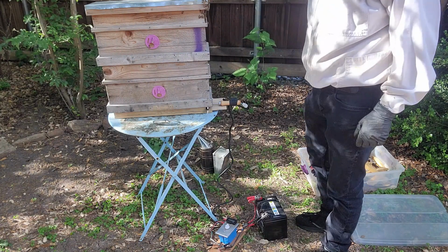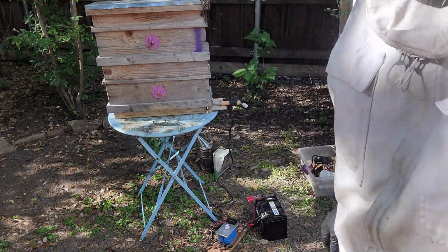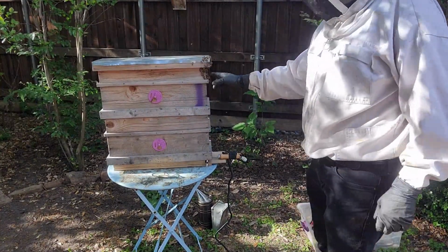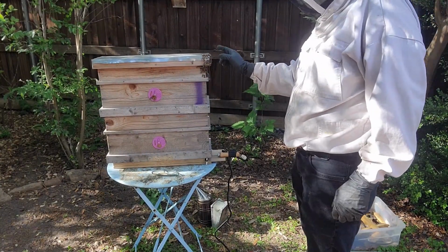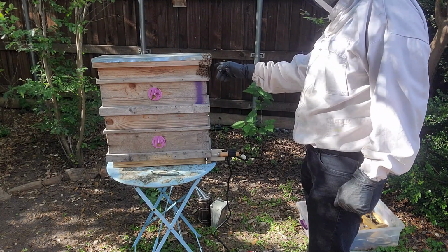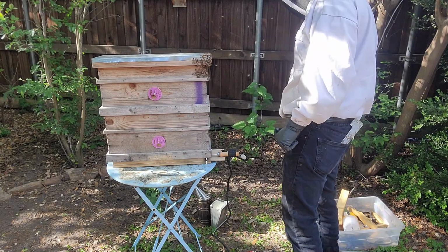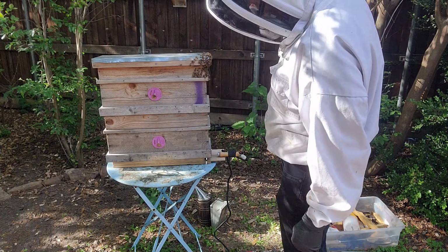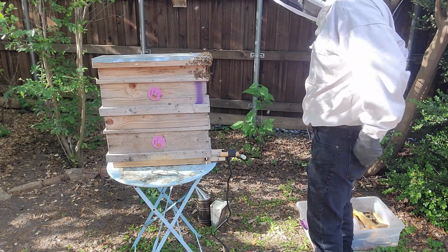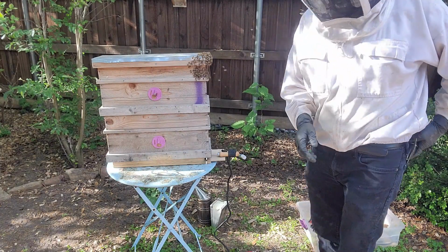If they are, I need to fix that. You guys see that? Getting a lot of bees right here. I think they're coming out the top somehow, so I need to work on that top to make sure that this holds them when I go to move them on Friday. Yeah, they're coming out right there. I'm gonna re-loosen this and push it down and tighten it up again. I don't want to do it right now because I'll crush a lot of bees.